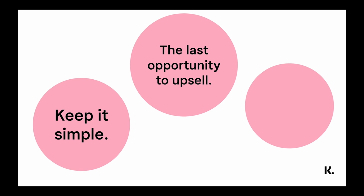This is also the last opportunity to upsell. Take the chance to promote related products or offer free shipping over a certain amount to increase the average order value. Offer versatile and alternative payment options without the need to log in or having to rewrite personal information. Trust us when we say this will save you some drop-offs.